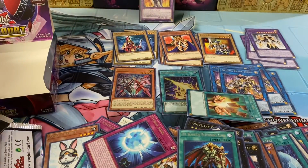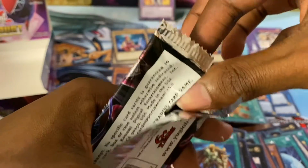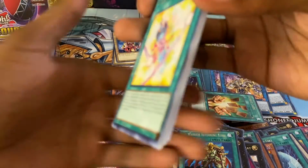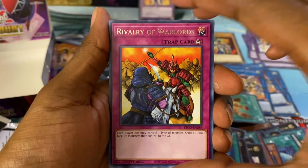Okay. Still in the overtime period here. Trying to, you know, get ourselves some kind of lucky stuff going on here. Oh, I opened that pack up very well. Oh, there we go. Hold on to that one. All right. Pendulum Exceed. Hey, another Joker.